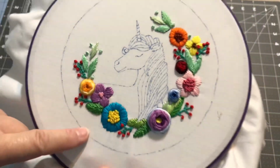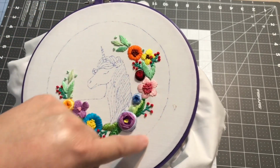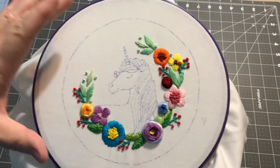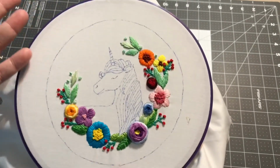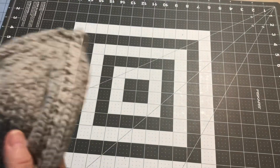And I think I have decided that I'm going to go ahead and do some type of a stitch all the way around here, just to keep it. I might still hang it in a hoop like this, but I put it in a larger hoop, and I just like the way this kind of frames the picture nicely, so it does look like a picture. So there's my little embroidery.